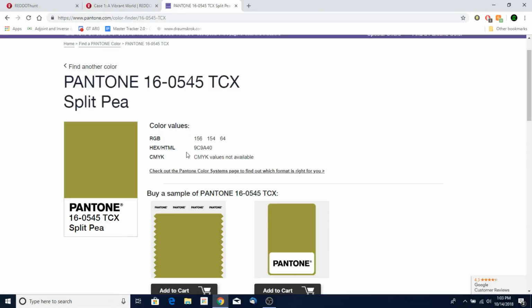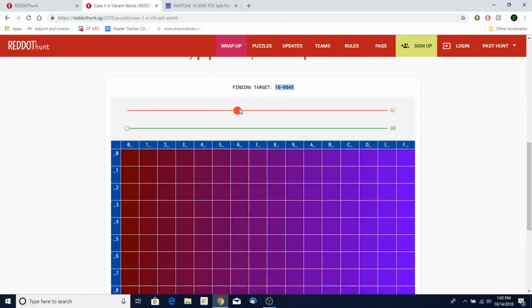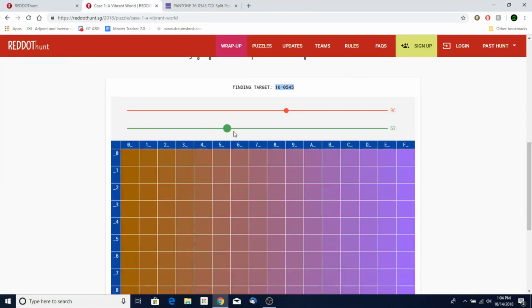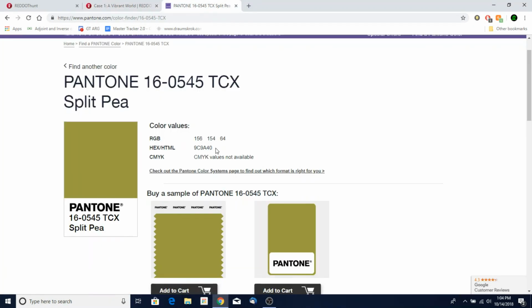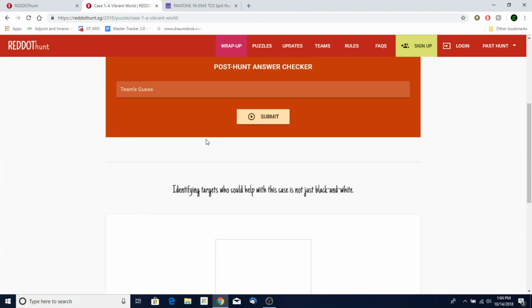So the red value is 9C. Let's try that here. If we go to 9C, okay. The green value is 9A. 9A. That's looking pretty correct. And then our blue value is 40. I'm gonna guess it's this one. Target found. Who's next?